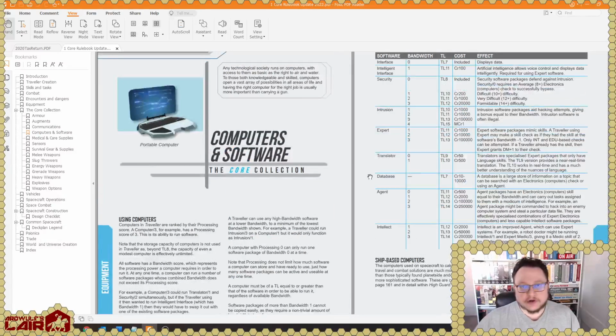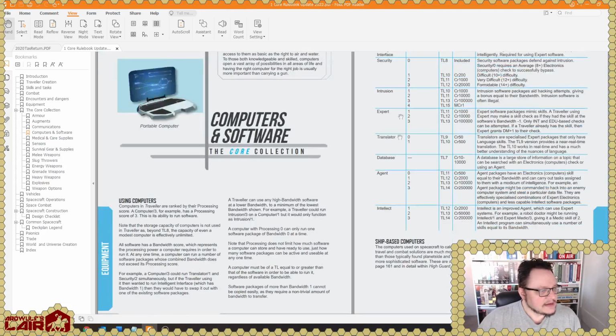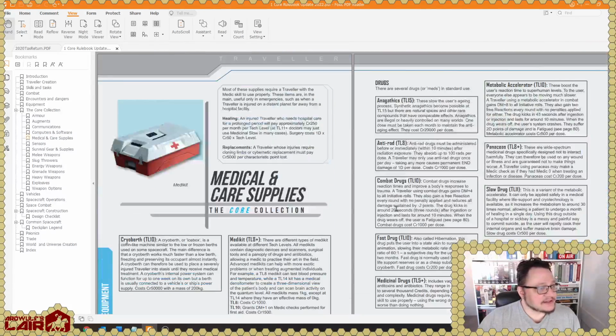For those who recall Classic Traveler, where the computers might weigh a ton or something like that, that has all kind of been updated in this edition of Classic Traveler. The starship computers have a close to negligible weight, and these computers are the kind of computers we would expect to see, little hand terminals or portable machines and things like that. You can also buy software for the computers. None of this is new.